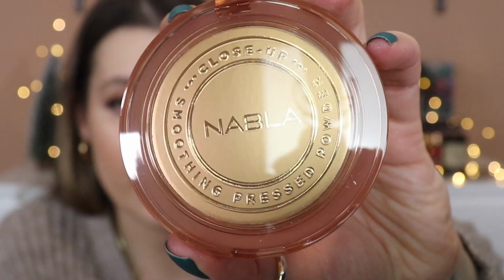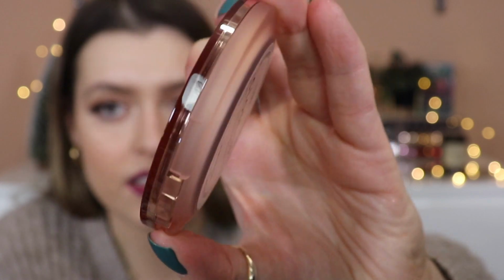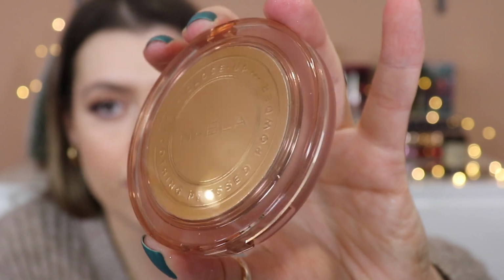And then lastly, for the makeup, I picked up the Nabla Close Up Smoothing Pressed Powder. Again, in this hexagonal, very medallion feel, you know? I feel like I've picked up some Incan treasure. And the powder feels very similar to that. I got mine in the shade Light. There was Fair, but I feel like Light was a better shade for me. Packaging for this also looks bloody stunning. Look at that. Does that not look so cool?